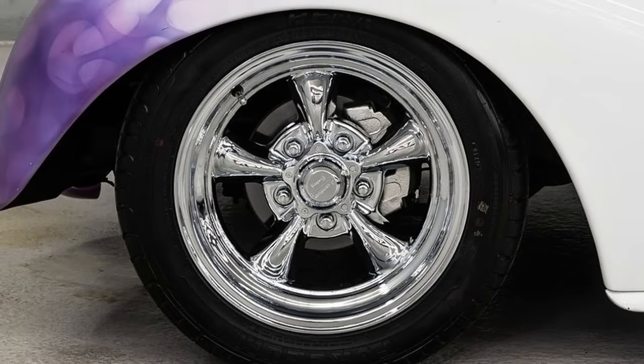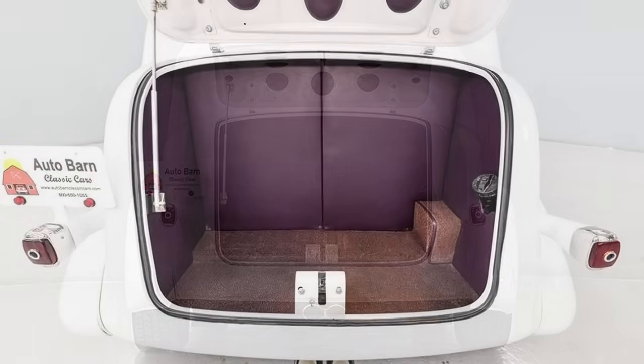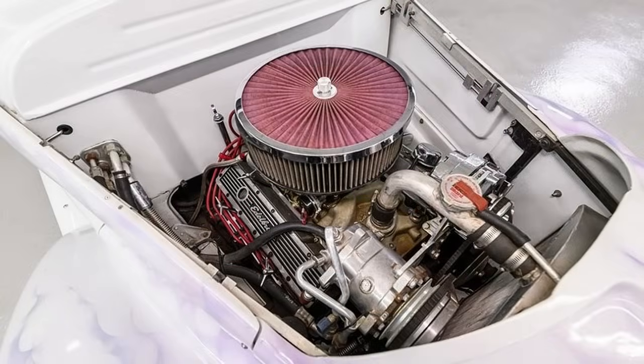Driving impressions. With power steering, air conditioning, and modern comforts, this custom '37 Chevy is a pleasure to drive whether you're cruising through town or heading to a local show. The drivetrain delivers reliable performance, and the upgraded suspension and brakes make it far more usable than a stock example.